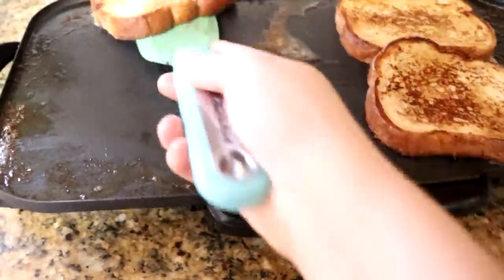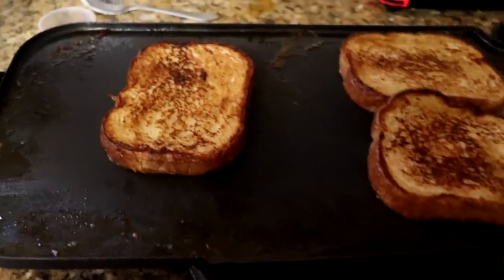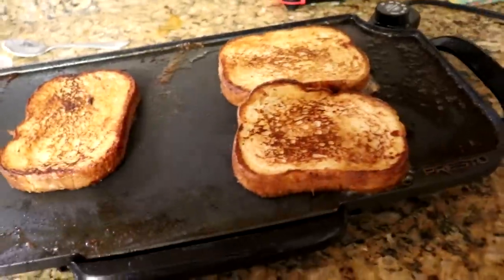I have some banana muffins I need to make. I'm thinking about making French toast muffins, my goodness, Samantha. Blueberry muffins, because I do have some blueberries.